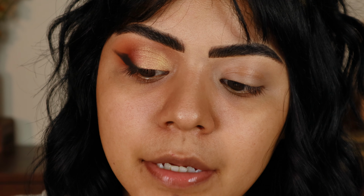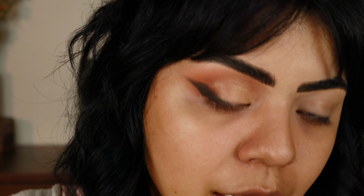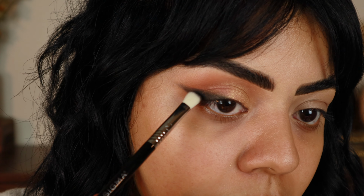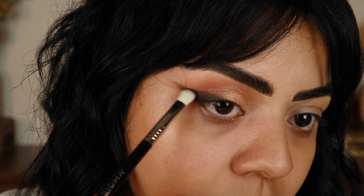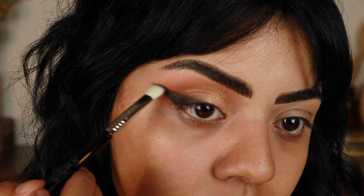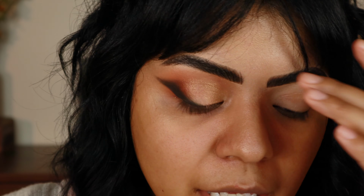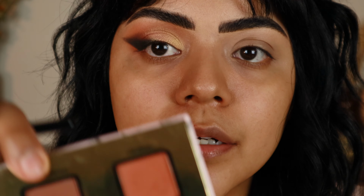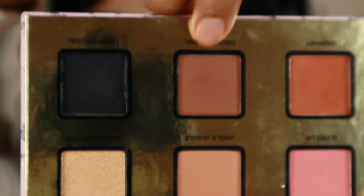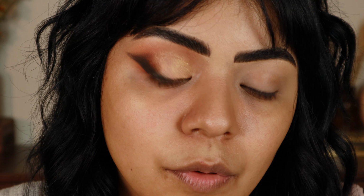Now with this Sigma E27 Detail Blending, just taking a little bit more of that black shade and blending out that wing. Okay, now I'm going to take Sigma E38 brush, and I'm going to take a little bit of the color Drummer Girl, which is this darker brown, and I'm going to diffuse that wing even more.